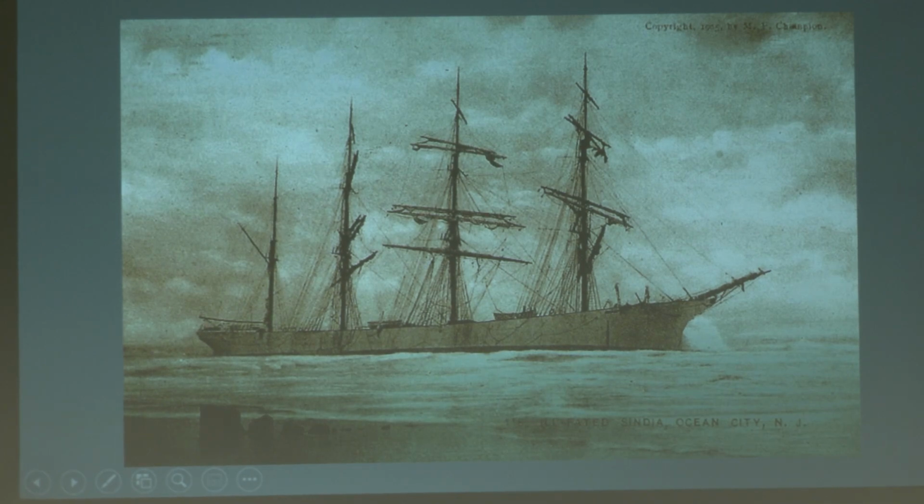This is the Cyndia. She was an iron-hulled sailing ship that ran aground on the beach in Ocean City in December of 1901. She had been headed for New York City with a Christmas-time cargo of vases and china and other curiosities from the Far East. The crew made it safely ashore, and after the ship's owners settled with the insurance company, a local businessman bought the wreck and any remaining cargo.